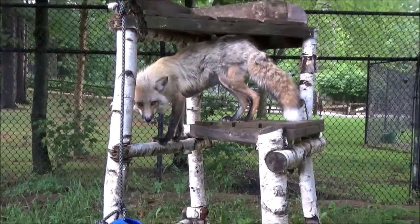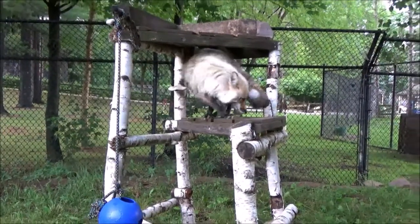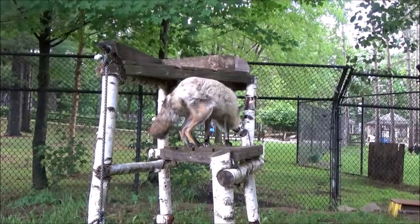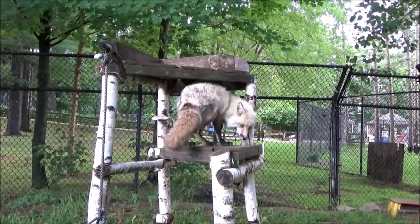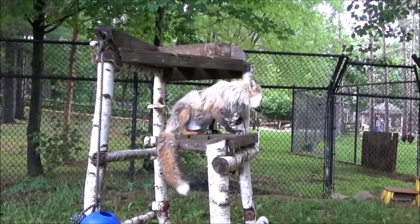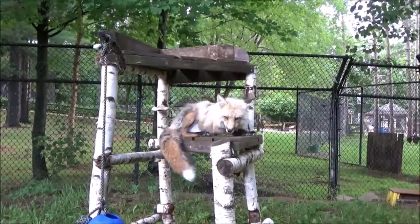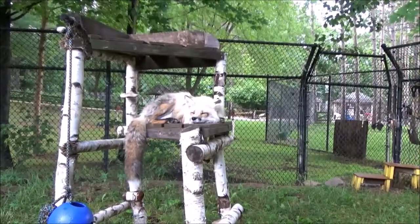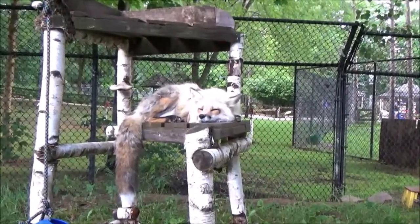Red foxes are distributed across the entire northern hemisphere, from the Arctic Circle to North America, Central America, and Asia. They make their homes in wooded areas, prairies, and farmland. They are very adaptable and can be comfortable almost anywhere if needed.